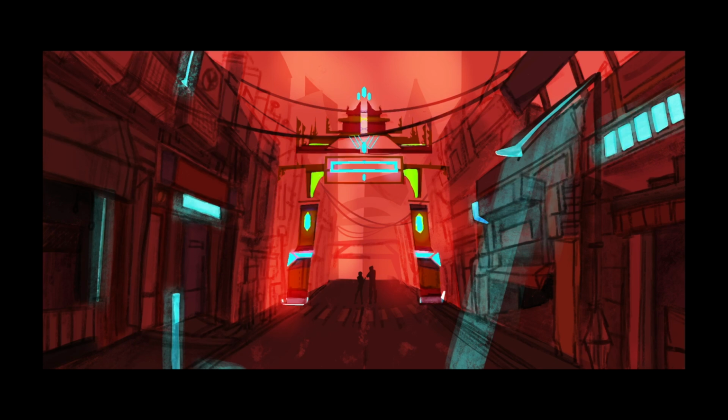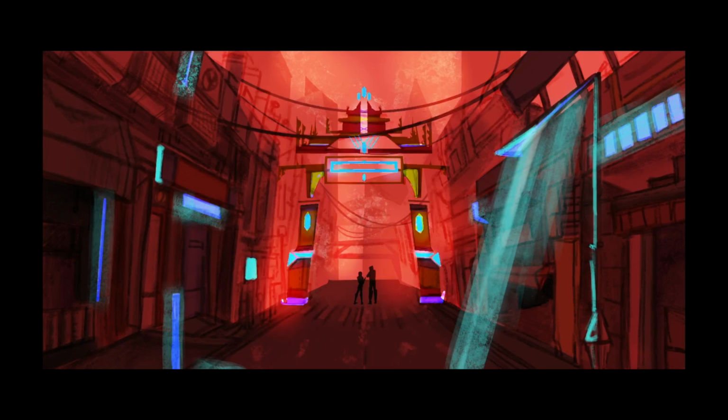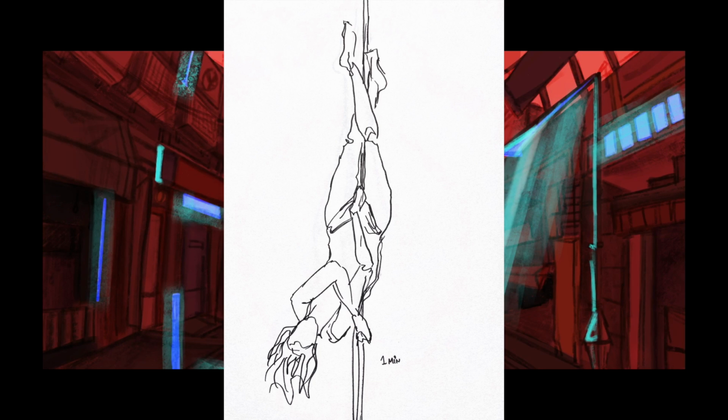Moving on to the more legit figure studies, I decided to order them from shortest to longest. I really like this one because I think the butt looks nice. Most of these are either done in ink, pastel, or graphite. This one's of my sister at her pole dancing class. I think it was 1 minute.